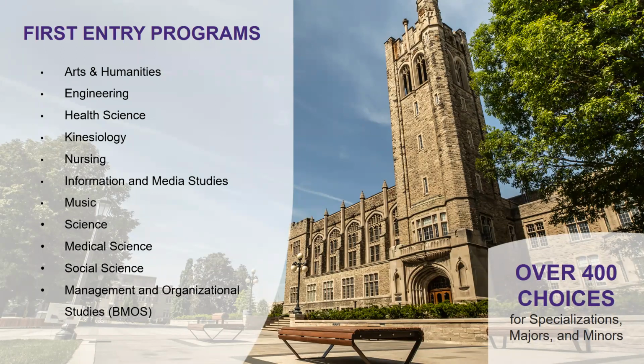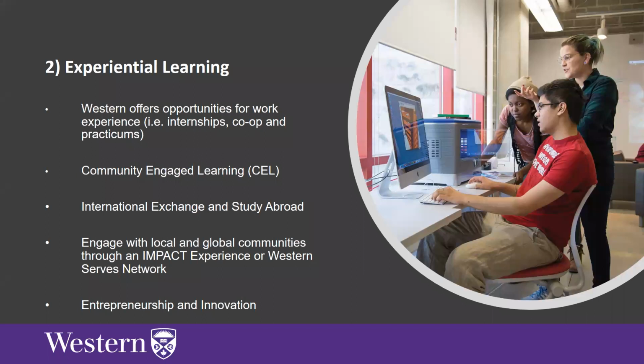No matter what program a student chooses, all programs have the opportunity for them to gain work experience through some form of experiential learning. That could be internships or co-ops. That could be an international exchange or study abroad. We have entrepreneurship opportunities and more.